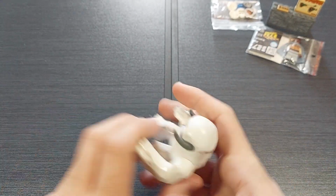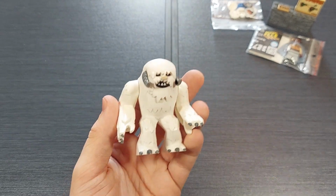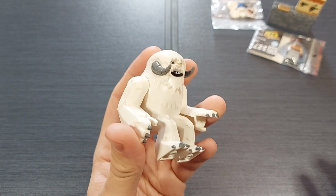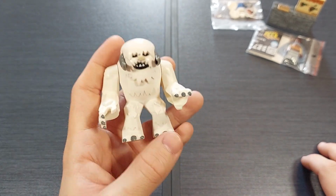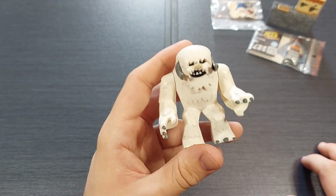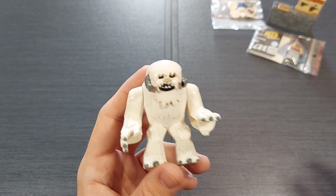Next up we have something I bought from my friend Francis. He was selling a bunch of stuff, and here we have this awesome Wampa, and it looks so cool. I'm trying to get all of the molded Star Wars figures. I got the Rancor and Jabba the Hutt from 2013 pretty recently, and I'm super happy I got this one. I think it was $20, which is pretty cheap compared to all the other sellers that were selling this figure.